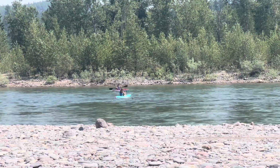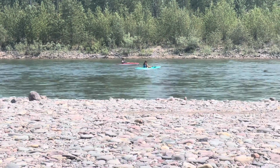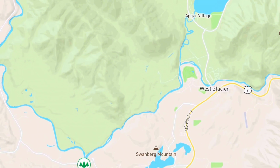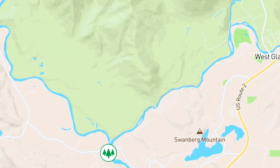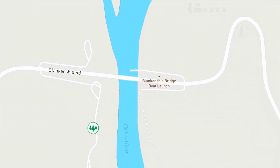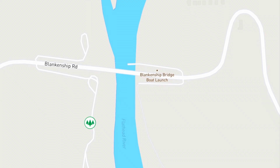You can also swim here, and we took a very quick, refreshing dip, but as you can imagine, this water coming down from the glaciers is quite chilly. This bridge over the Flathead is located just southwest of West Glacier. The riverbank is accessed via a dirt service road just west of the bridge.